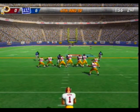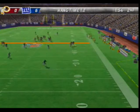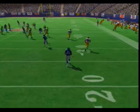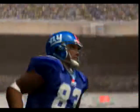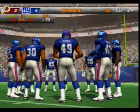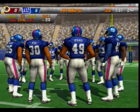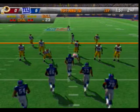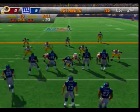comes into the game for the punt. Burleson looks like he's ready for the return. And he signals for the fair catch. Fair catch made at the 23-yard line. So they have first and 10 here. At the 23-yard line. First and 10.